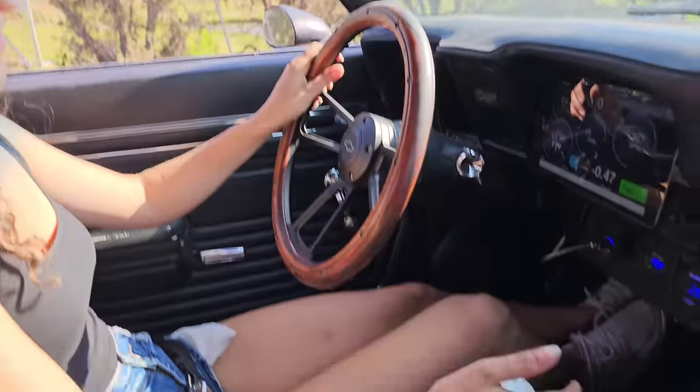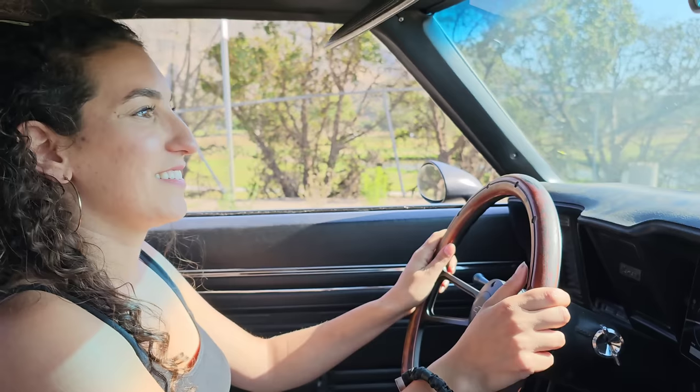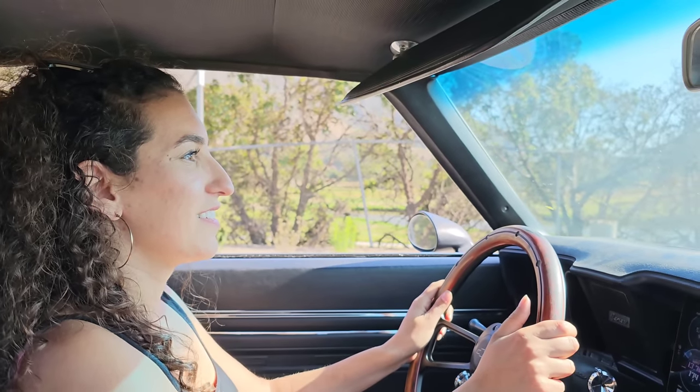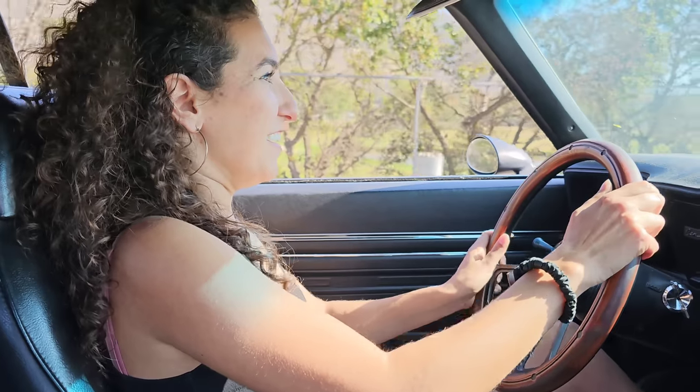Okay, she's gonna do another pull. This time she's gonna give it a little bit of throttle in first gear, second gear. Ready? Yeah. Are you doing a burnout? You can. You won't.